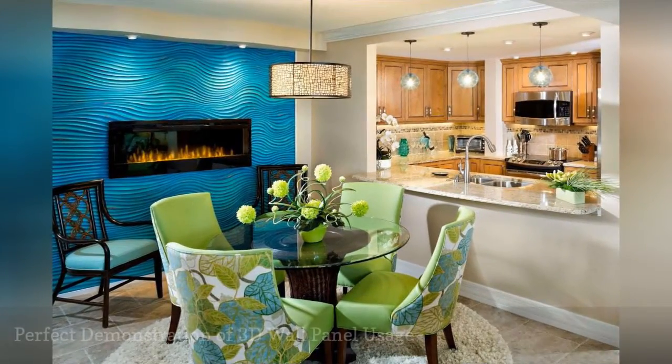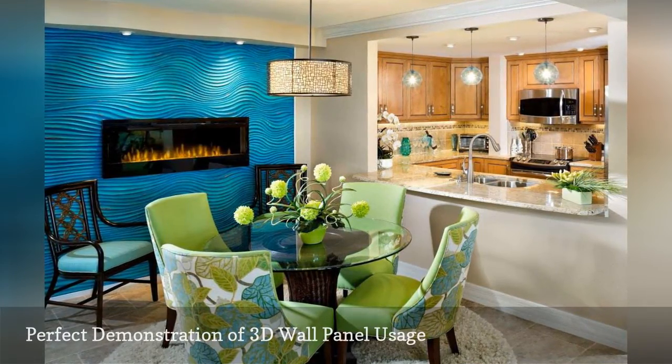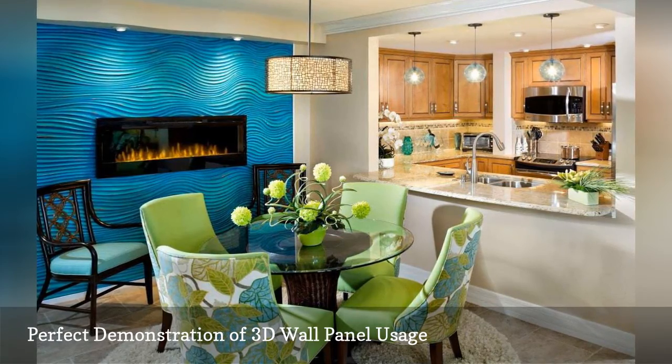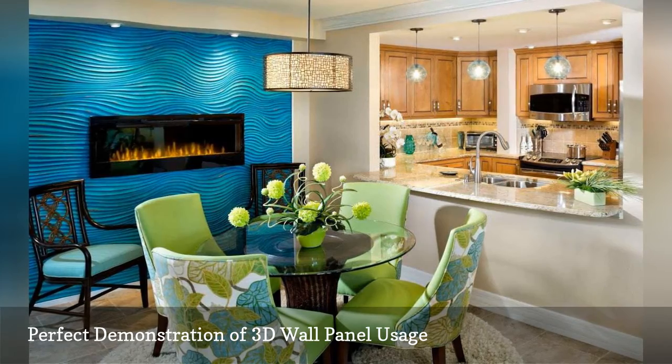When looking for textured wall panels, no doubt you'll run into a company called Textures 3D. Company representative Carlos Alberto tells me that Textures 3D was one of the earliest companies to offer textured panel products.